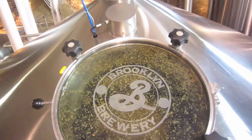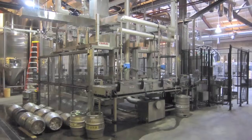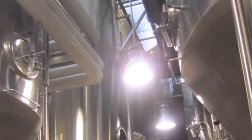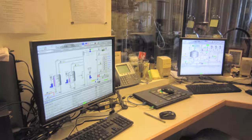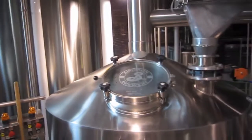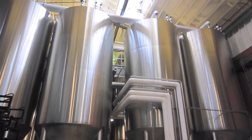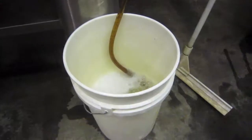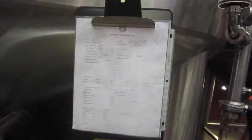On Thursday, August 23rd, 2012, I headed down to the Brooklyn Brewery in the Williamsburg neighborhood of Brooklyn, New York, which is now growing by leaps and bounds, going from a 25-barrel brewing system to, just about 2.5 years later, a fully functioning 50-barrel, more automated Rolec stainless steel brewing system, going from small to medium to now large 200-barrel fermenters.